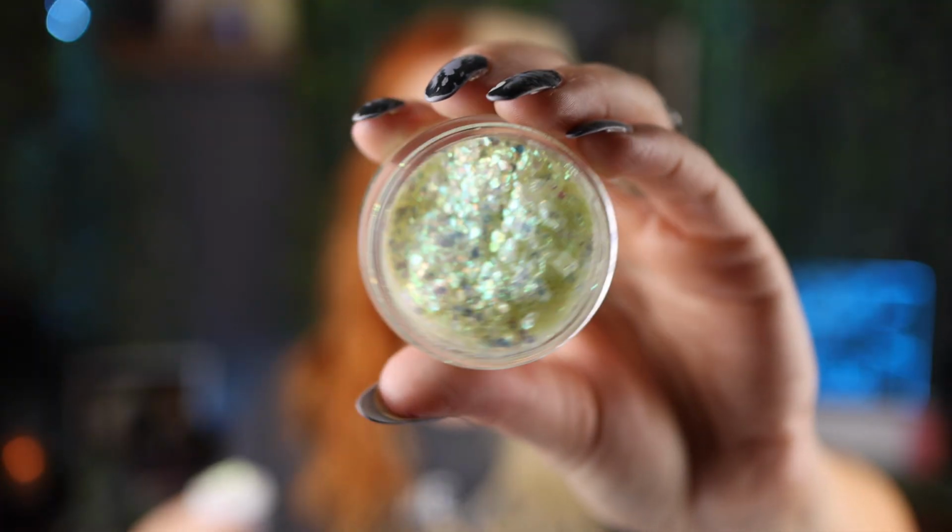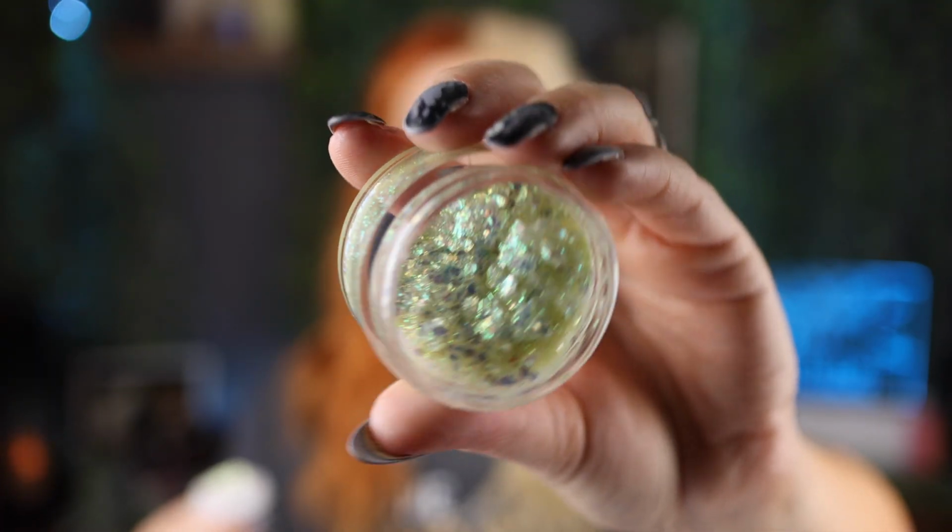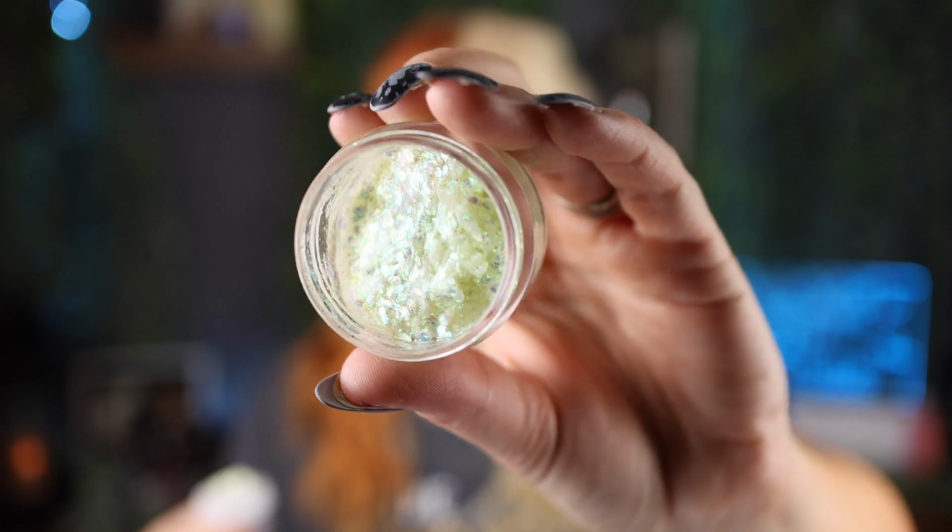So I didn't buy any of those, but I did buy the glow in the dark Glitterly Obsessed glitter body gel in Madam Leota. How cool is this? So glow in the dark, reactive, all of those things. It almost glows even without glowing, you know what I mean? It has a translucent green shift to it.